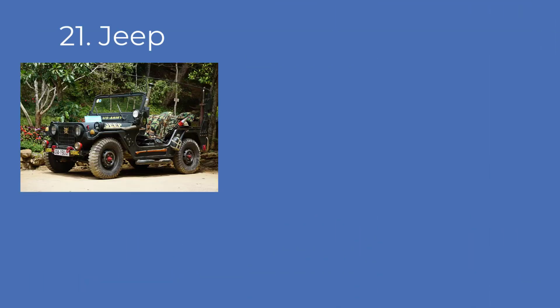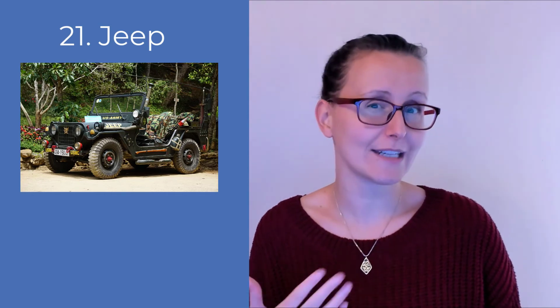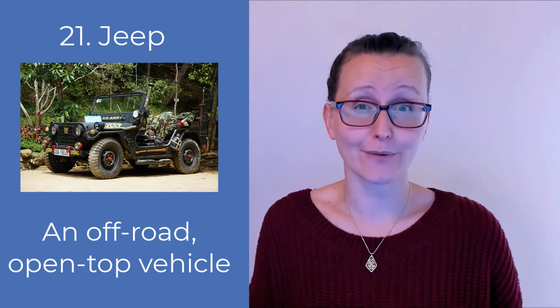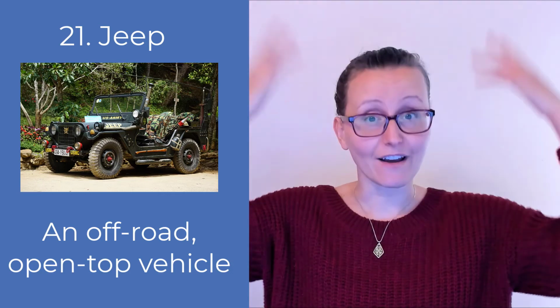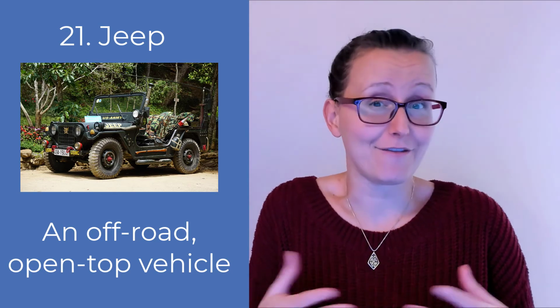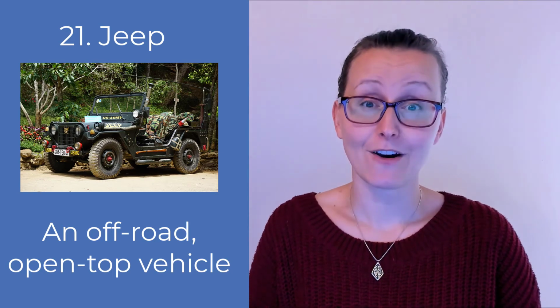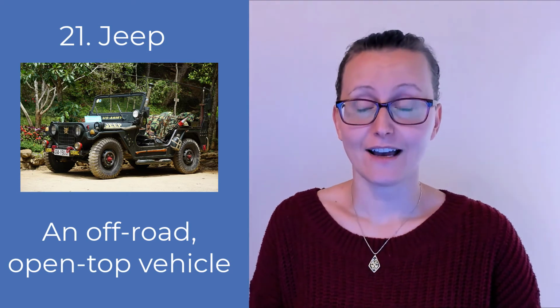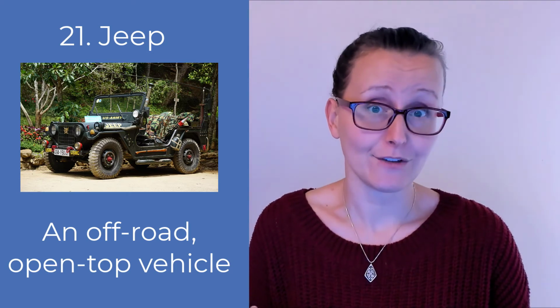All right, the next one is Jeep. Jeep is maybe less used nowadays, but it can be used to refer to any sort of off-road vehicle that's open on top. Right, so an open on top off-road vehicle or adventure style vehicle can be called a Jeep. Or you can say that it's an off-road vehicle, or use whatever other brand you've got.